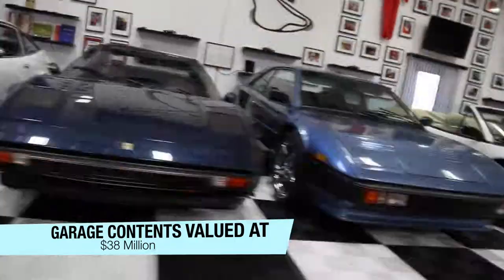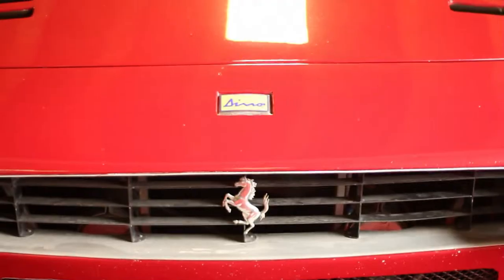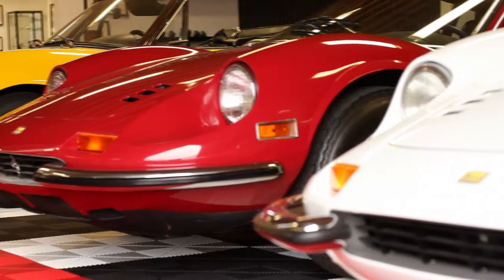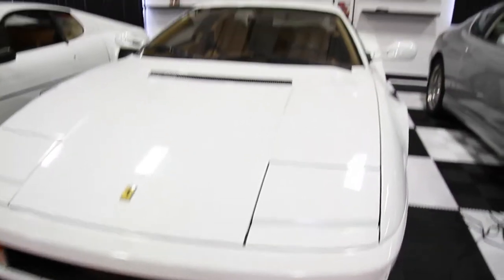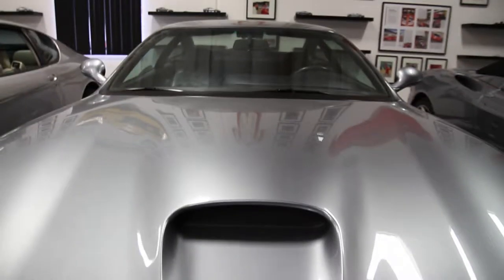So where do I start? The first Ferrari he bought was a Dino. But a lot of the cars are actually from the 70s and 80s, and shows like Magnum PI and Miami Vice help cultivate and perpetuate this exclusive and desirable aspirational brand for the American public with the name Ferrari. Of course, the great thing about a private car collection is that you can buy exactly what you want.